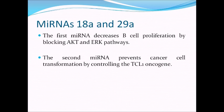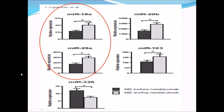The first one decreases B cell proliferation by blocking the AKT and ERK pathways, and the second one prevents cancer cell transformation by controlling the TCL1 oncogene. This is one important molecule for B cells. Here we can see the relative expression of microRNA 18A before NTZ and after NTZ therapy. And here the expression of microRNA 29A before NTZ and after NTZ. Here after and here before NTZ.